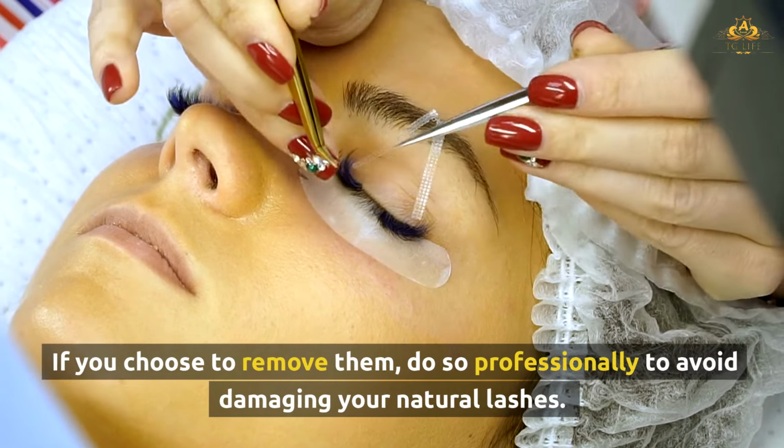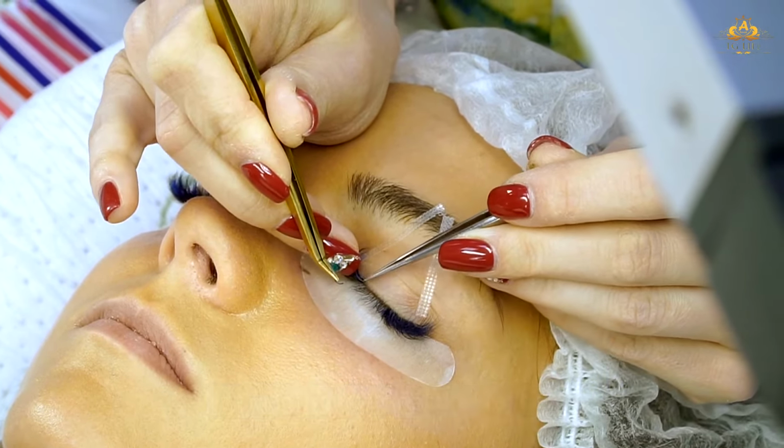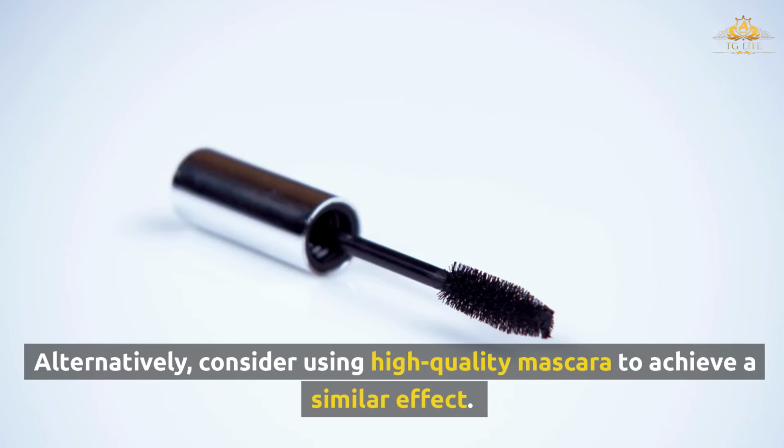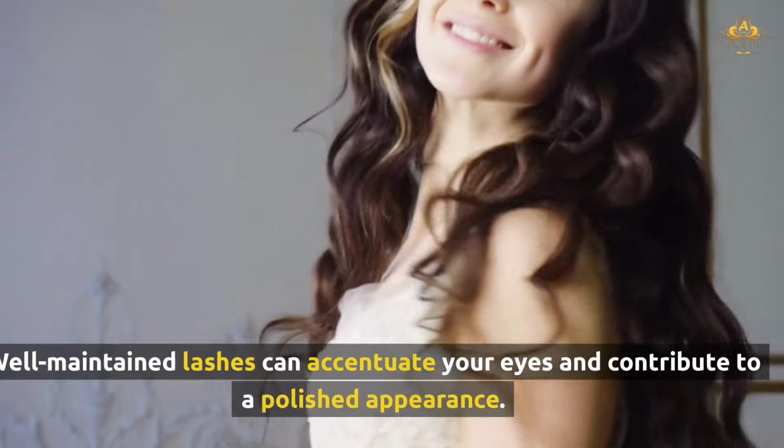If you choose to remove them, do so professionally to avoid damaging your natural lashes. Alternatively, consider using high-quality mascara to achieve a similar effect. Well-maintained lashes can accentuate your eyes and contribute to a polished appearance.